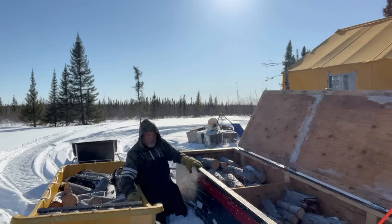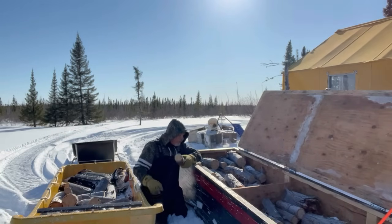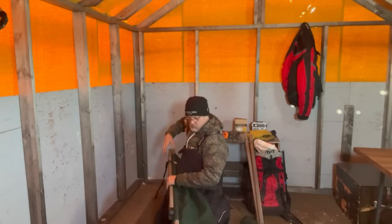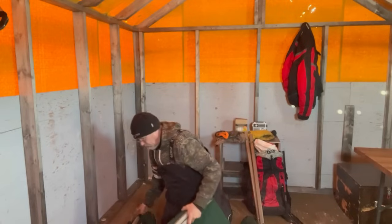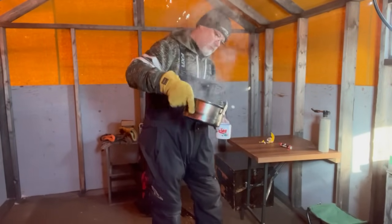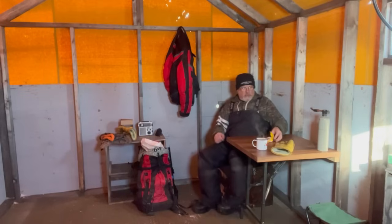But first we're going to take the runners off of it for another sleigh if we want to build one. Or maybe I want to use them for this toboggan, because the white ones on here are missing chunks now. Coffee Crisp bar already.